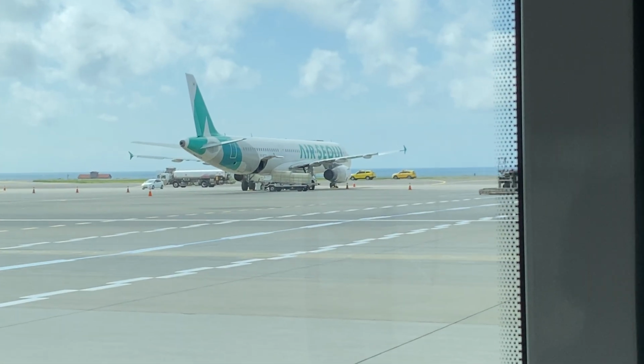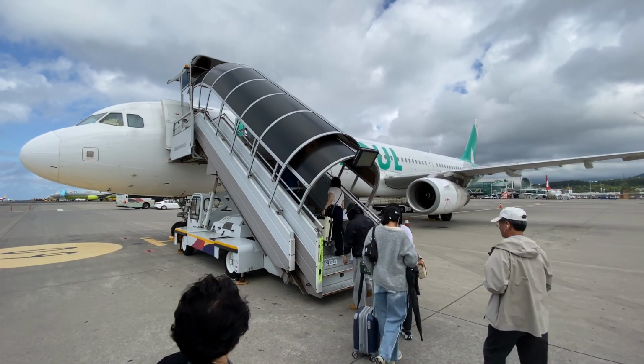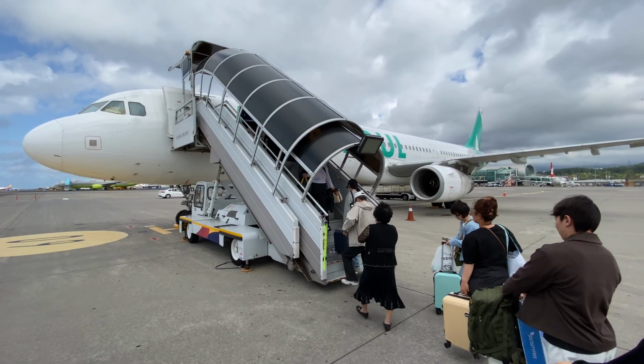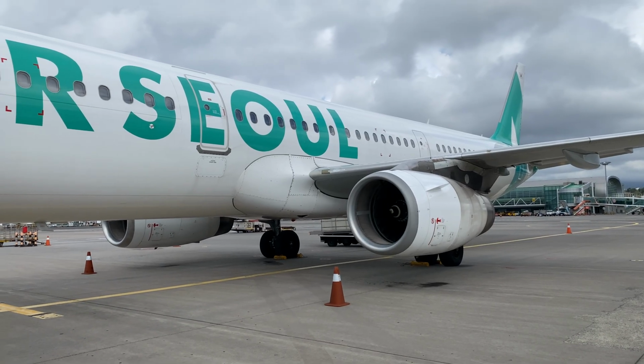And here it is, my Air Seoul Airbus A321-200, my home for the next roughly 1.5 hours. How do you like this mint green on white color scheme? I didn't think I would like it, but I actually do.